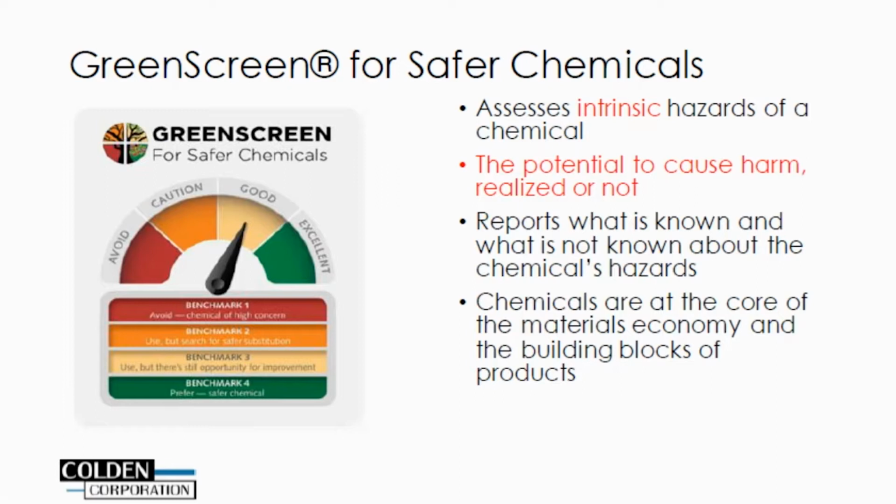And what it does is it assesses the intrinsic hazards of a chemical. And so it doesn't look at exposure or risk, it looks at the properties of the chemical itself to see if it's a carcinogen, if it's a reproductive toxin, if it's an endocrine disruptor. And it reports what is known and what is not known about the chemical's hazards. So as you go through a green screen, if there's a data gap, the assessor has to say, if this data gap was filled with the worst possible ranking, then what would that do to the overall score of the chemical?